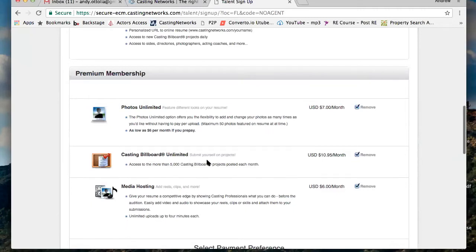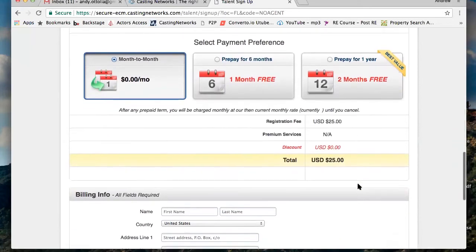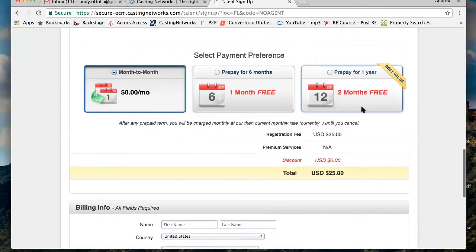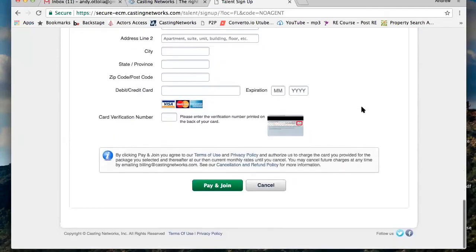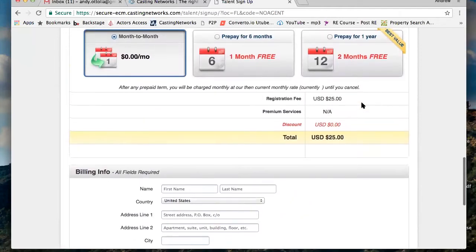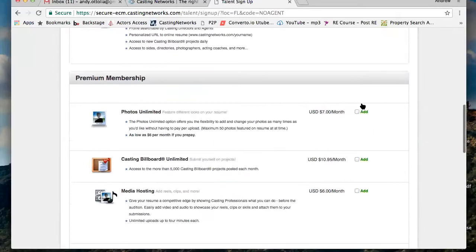Yeah, you can upgrade these later. That's why you can remove it here with the check marks. See that? And then down here, you can choose for what period of time. I usually pay 12 months just because it's cheaper. So select the casting billboard, do the photos unlimited and the media hosting. I have all of them. I have all of them too.